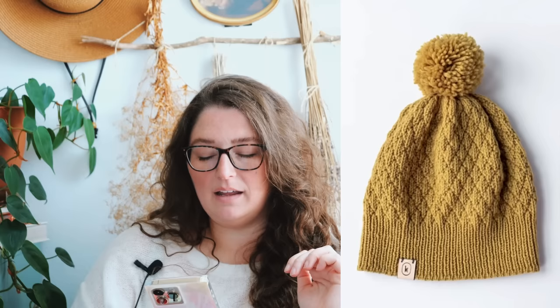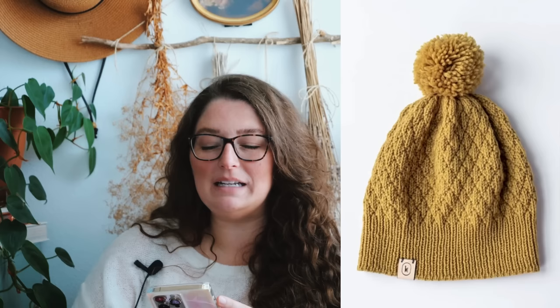It's always in the hot right now on Ravelry, and it was released back in 2019, and it's just been a staple ever since then. I think there's about 2,500 projects on Ravelry from this hat, so that should tell you something right there.